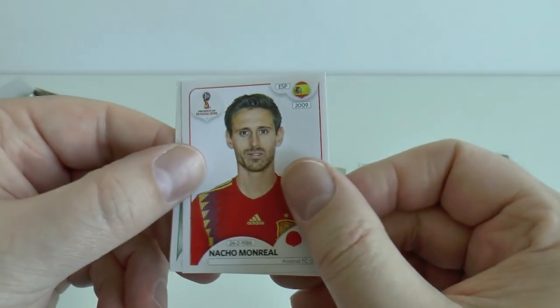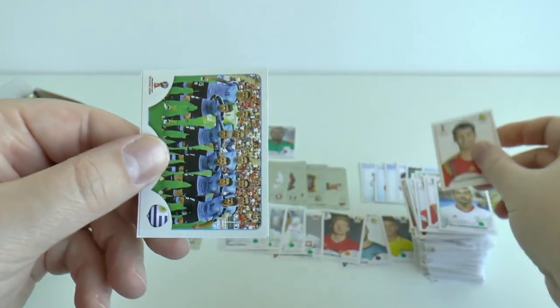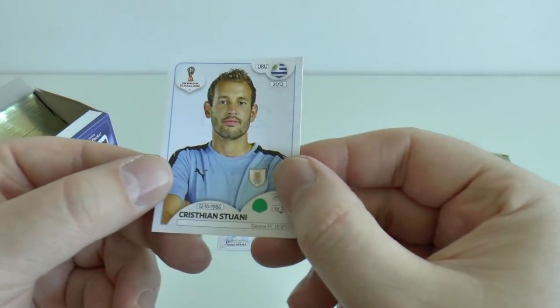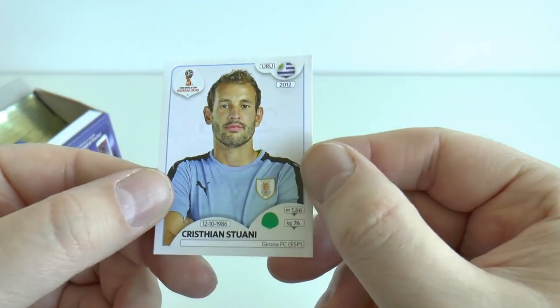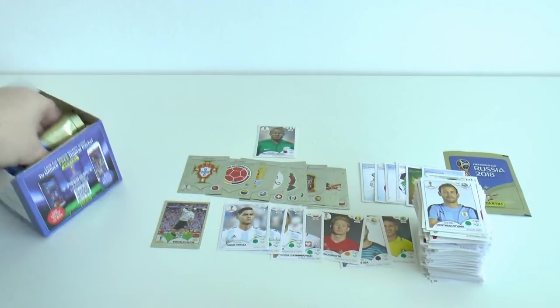Next up is Monreal from Arsenal and Spain in the next pack, followed by Morata there now at Chelsea, Spanish international. We've got the Uruguayan team and Stuani. Of course, Middlesbrough fans will recognise him, the Uruguayan international.